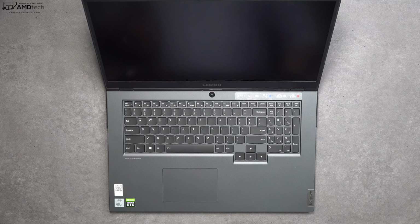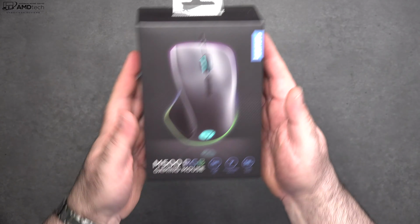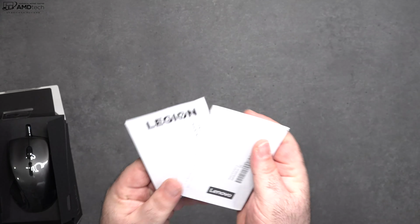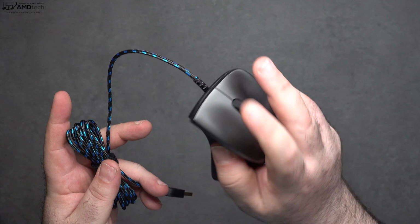Now, this also has a precision touchpad. 2-finger scrolling was buttery smooth. Everything worked really well, including the Windows 10 gestures. And Lenovo also sent over their M500 Legion gaming mouse, which actually worked really well, especially when you're gaming. I think that's the way to go, especially if you are a hardcore gamer.